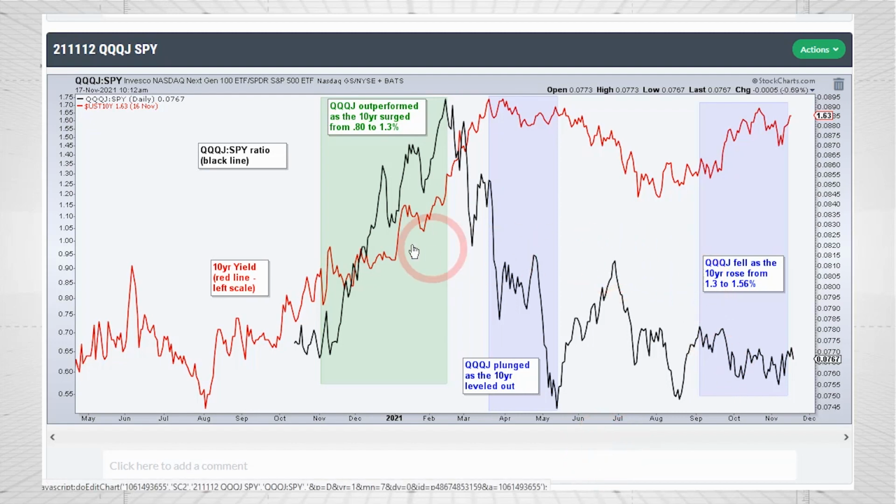But if we look at this chart here, we can see that QQQJ is outperforming when the 10-year yield is rising. The 10-year yield is red, and the QQQJ SPY ratio is black. So there's a positive relationship there. Then it turns negative when the 10-year yield rises further and this ratio falls. And then you can see a positive relationship because the 10-year yield edges down a little bit, but this ratio falls off a cliff. And then we can see some more ups and downs that don't really correspond with what's happening to the 10-year. So this relationship is clearly not clear-cut.